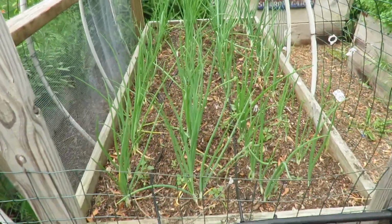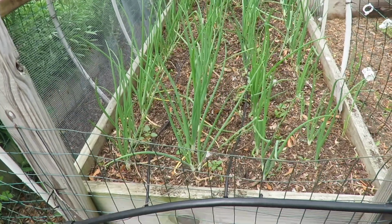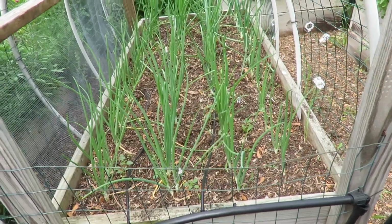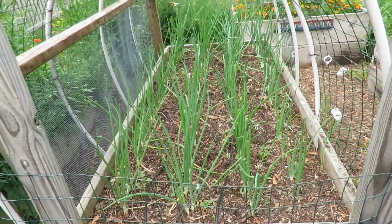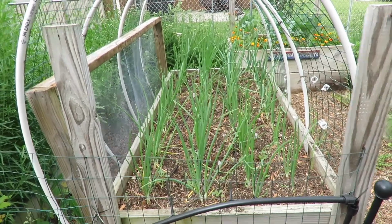This bed here is my onions. I've been in here a couple times and weeded it, but they all seem to be doing pretty well. I'm crossing my fingers, man. I just have the worst luck with onions. So I'm hoping that these do well.